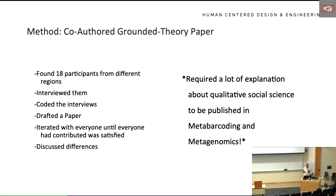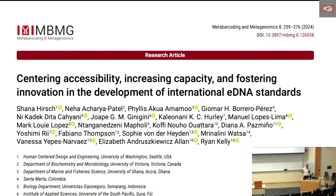The one caveat was that it really required a lot of explanation about qualitative social science to be published in the journal Metabarcoding and Metagenomics. So I did a lot of translation work pushing this through the review process, explaining how qualitative research works and why I was not including any numbers whatsoever in this study, because there was no way to statistically analyze a group of 18 people from a global population. So it was a lot of fun, and I was really excited to see it actually come out recently. So it is published now.